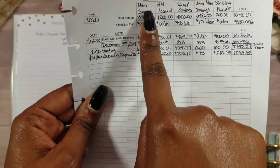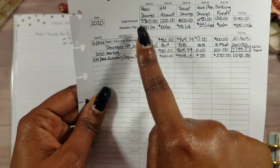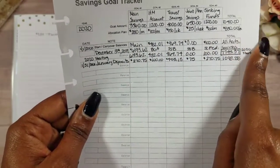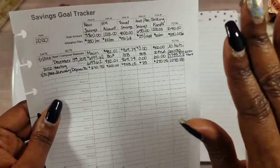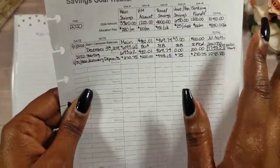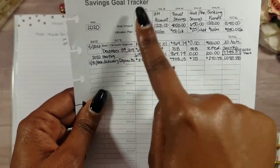But what I actually did was I separated it by the savings accounts that we utilize and how much we want to save for the year. Our goal is to save a little over $10,000 this year. I definitely want to get to $12,000, but I felt like it was a little ambitious, so we're going to start with $10,000. And we actually have a plan, because we have a certain allocation each month of how much we want to put in each account.